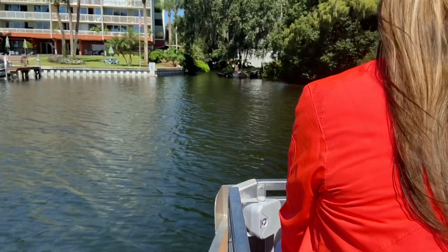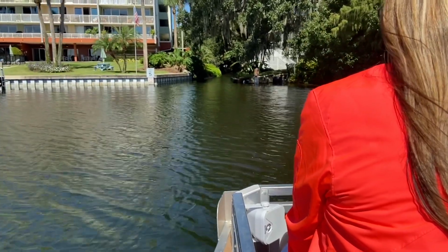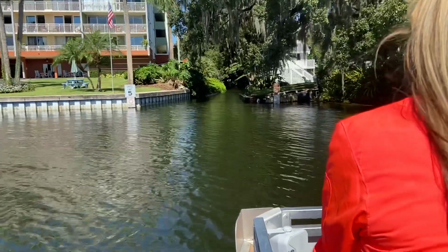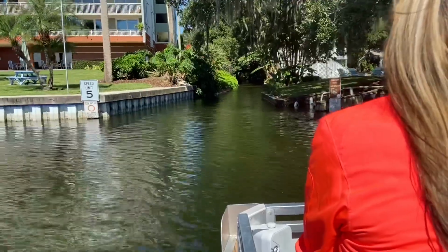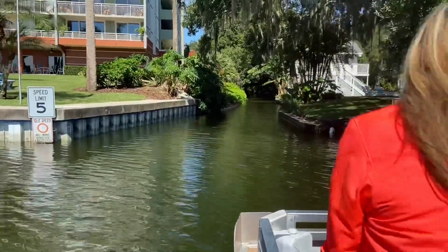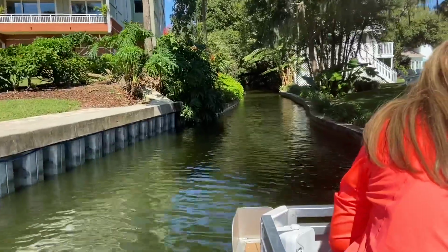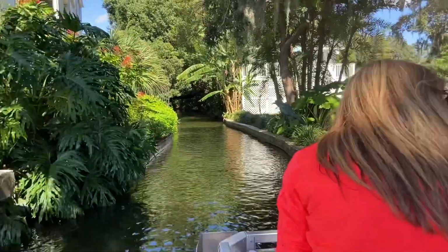We're going to retrace our steps just a little bit here and go back through the Fern Canal to Lake Osceola. What do you do if someone's coming down the road? I put it in ram speed. But that's why they don't let me lead often.